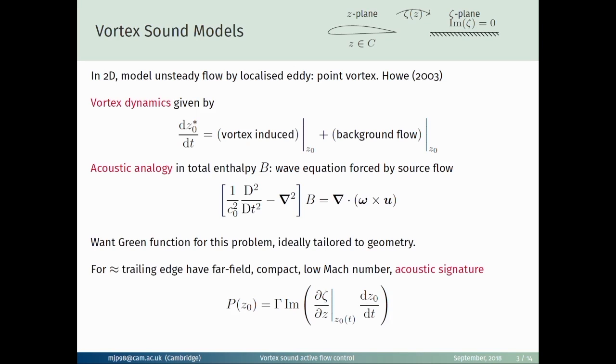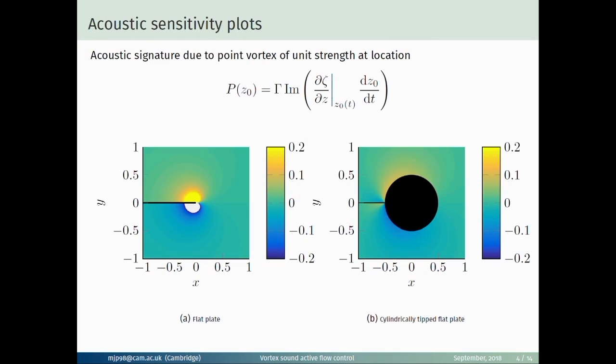And for a trailing edge, we have a really nice expression for this, using conformal mapping and taking the compact limit, due to Howe, where we find that the acoustic signature in the far field, the pressure, if our vortex is at any given location, is dependent upon the geometry through the conformal mapping zeta and the speed at which it goes. And in particular, this is just a function of position, so we can get an idea of a sensitivity map, and we get this idea that sharp edges are bad as far as noise reduction is concerned, and that if our vortex is close to the sharp edge, we get more sound, but if we smooth it with a cylinder, we get a reduction.